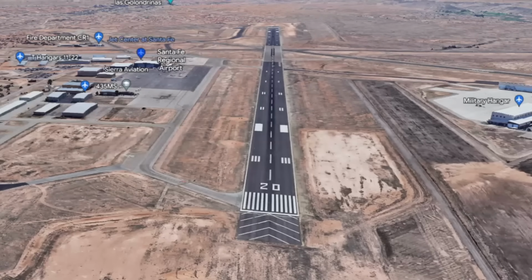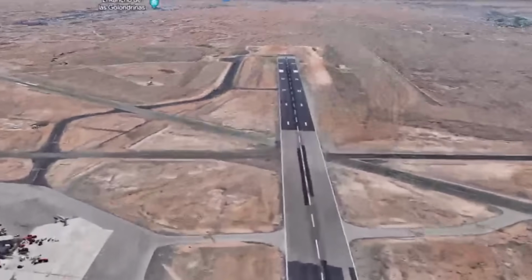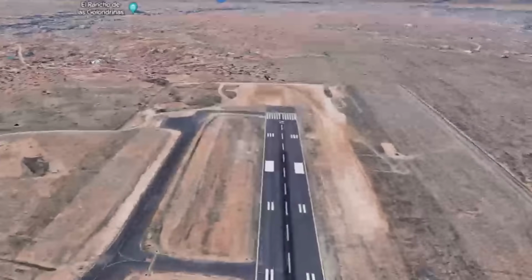Twin Cessna 51 Charlie, runway 20, right turns approved, cleared for takeoff, wind's calm. Cleared for takeoff, 51 Charlie, thanks for the help.